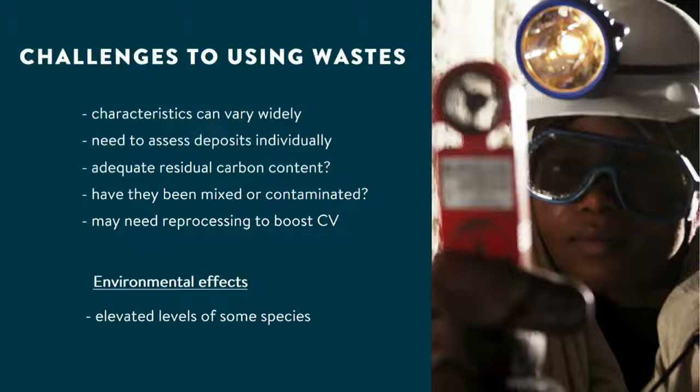In some cases, the CV of the material might be too low, meaning it will need to be put through a reprocessing stage in order to boost it to an adequate level. This can involve different forms of mechanical separation, gravity separation, or possibly techniques such as froth flotation followed by drying. Of course, it's entirely possible that this could increase costs to the point where coal's recovery no longer is cost effective.